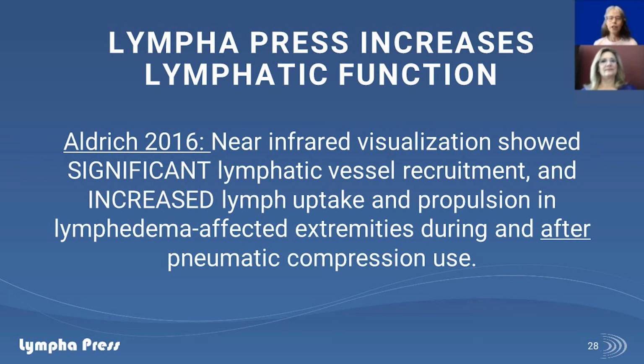Particularly, there's a recent research project that was published 4 years ago by Melissa Aldridge that studies the use of near-infrared indocyanine green imaging to show the movement of lymph with pneumatic compression. And she studied near-infrared visualization to look at lymphatic flow with pneumatic compression. What's exciting to me is that when she used pneumatic compression and looked at the actual lymph flow, she could see that there was significant lymphatic vessel recruitment and increased lymphatic uptake and propulsion in the lymphedema affected extremities, not only during the trial, but after pneumatic compression use.